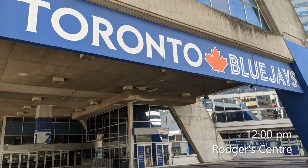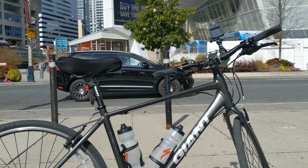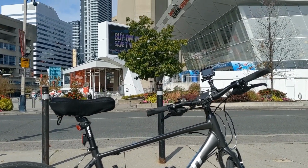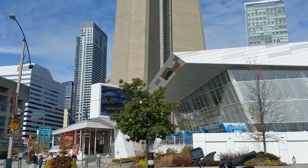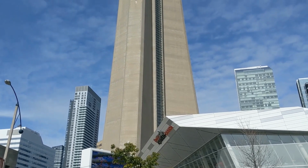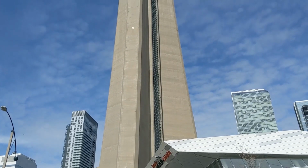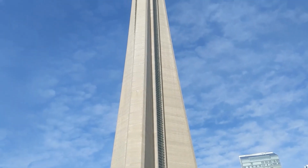And the last tourist attraction of the day is the CN Tower, which was built by the Canadian Railway Company. This is a 553-meter-high concrete communications and observation tower that has a 360-degree restaurant at the top, as well as thrilling activities such as the Edge Walk.